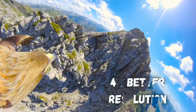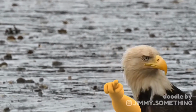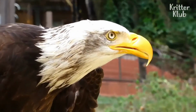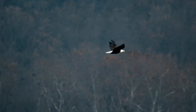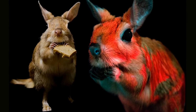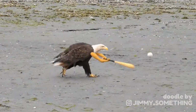Eagles have 4 times better resolution than us with a visual acuity of 25. They achieve this because their retinas are packed more than twice as densely with cones compared to humans, giving them super sharp vision and letting them see incredibly vivid colors. Like bees, eagles can also see ultraviolet light. It turns out that pee absorbs UV wavelengths really strongly, plus some animals have UV patterns in their fur. Those two things make eagles even better hunters.